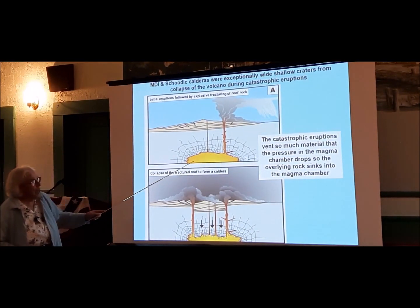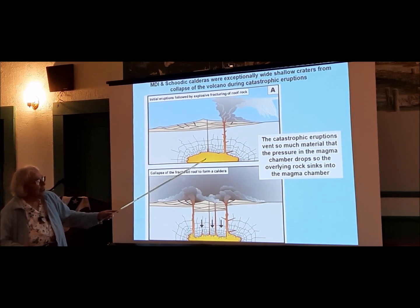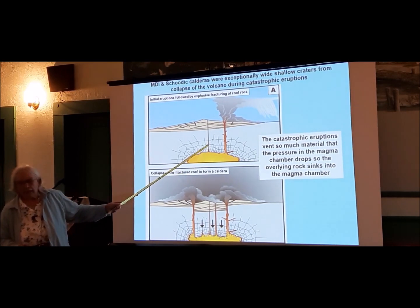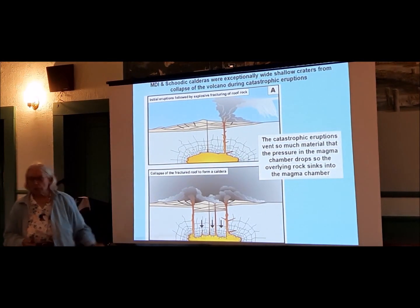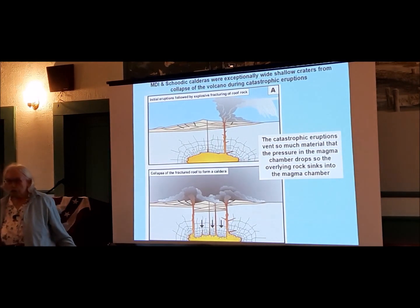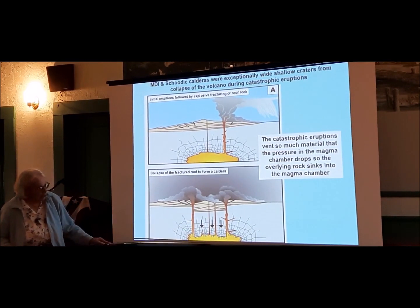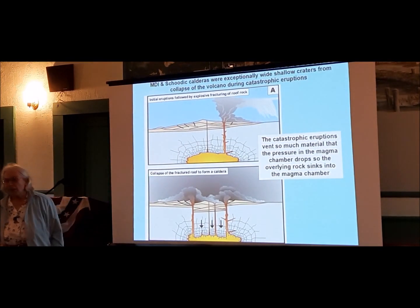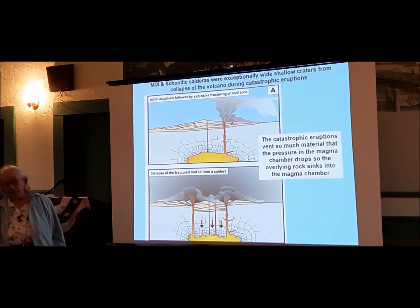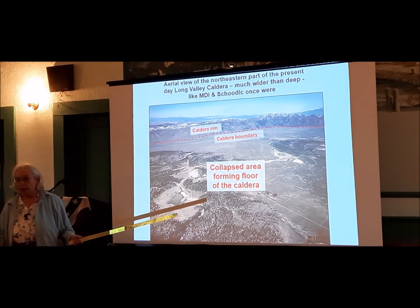And so as this magma comes in, if it gets a sudden heating, and we'll see how it can get this sudden heating, the magma chamber expands, and it literally fractures all the rock around it. If you then have an eruption, what have you done? You reduce the pressure. And since you reduce the pressure, you've got all this fractured rock. That fractured rock is going to sink into the magma chamber. These give you the very violent eruptions because of the trapped gas. What you have left is a caldera.